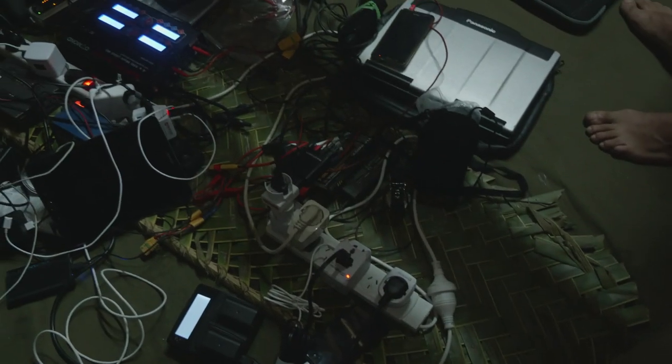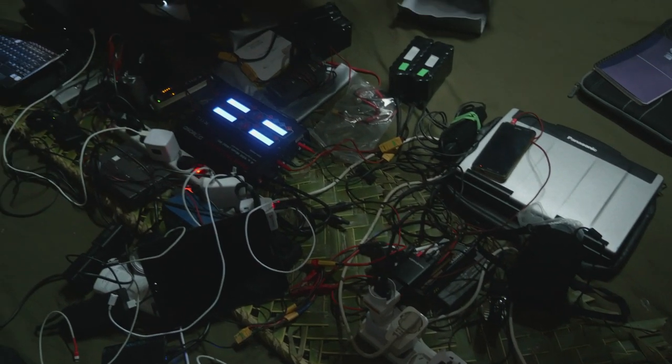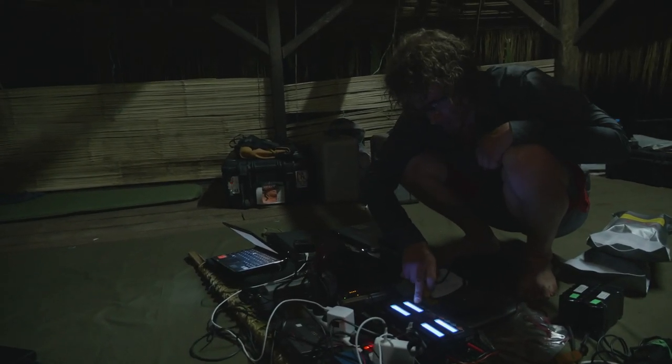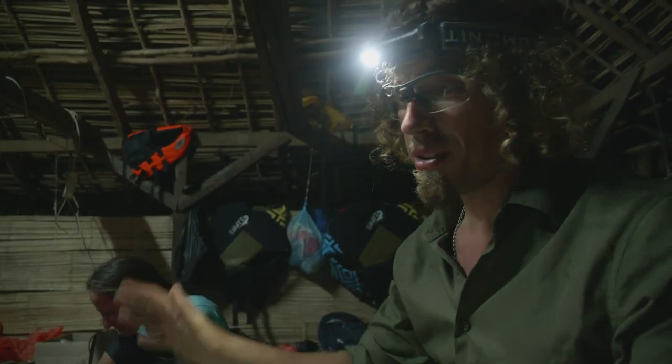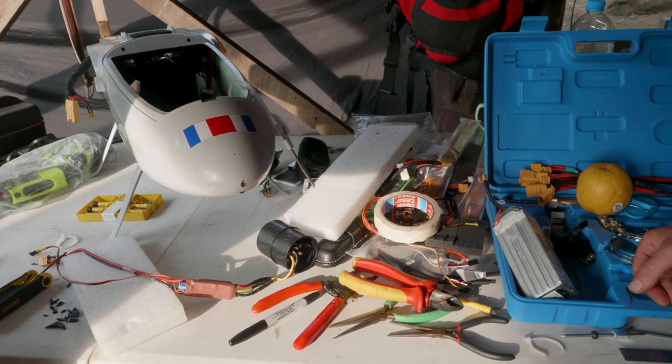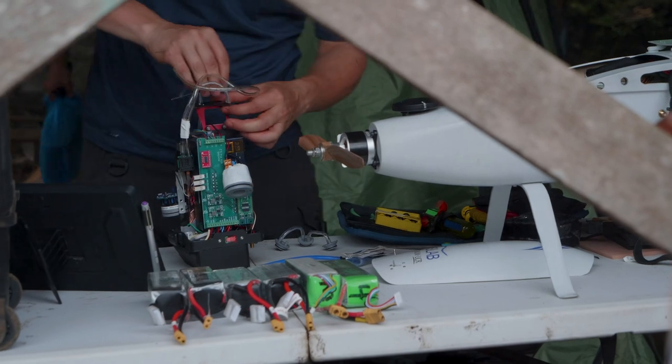Charging is always the challenge, I think, on a trip like this. So many drones need so many batteries. Two different kinds of drone batteries charged, five computers, and we have two car batteries as well. We have some chaotic thing over here, but it works. All the drones, all the different types of instruments.